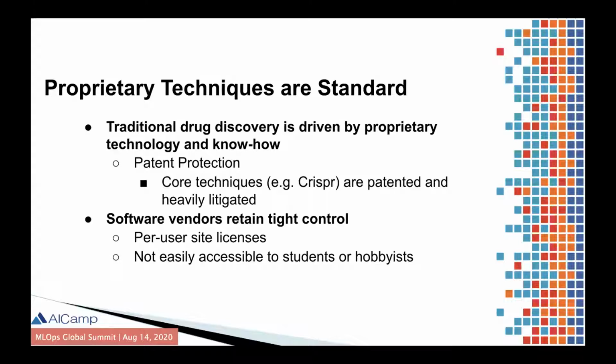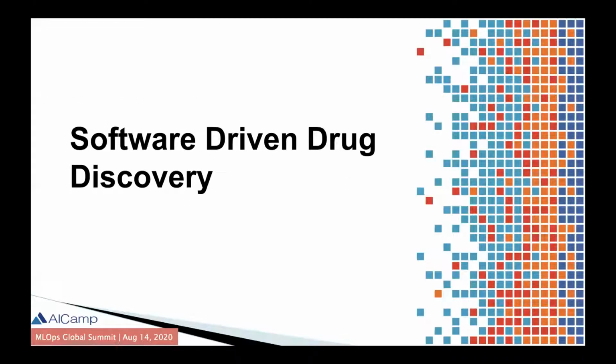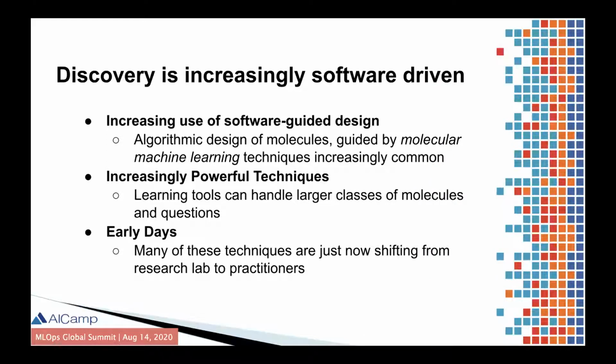So there are a lot more barriers to getting involved in this space, which make it harder for newcomers to explore interesting ideas. But I think in the last decade or so, there's begun to be a shift in the molecular design industry broadly, encompassing, of course, therapeutics design, but also fields like agricultural design and adjacent things like materials design. In this case, it's what I'd call software-driven drug discovery, really software-driven molecular design. The key driver here is that software-driven techniques have become increasingly powerful.